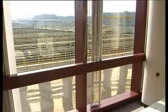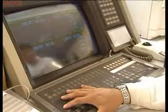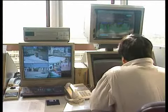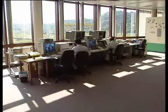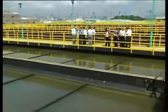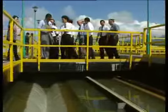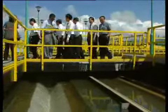The performance of the entire system and the operations of the plant are closely monitored from a central control room located in the main pumping station through a sophisticated control and data acquisition system. Occupying just 10 hectares of reclaimed land to treat sewage from a population of 3.5 million, the entire Stonecutters Island plant is without doubt one of the largest and most compact treatment works in the world.